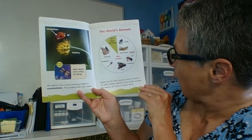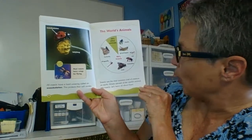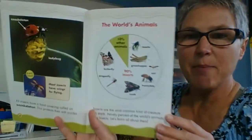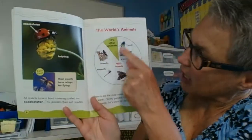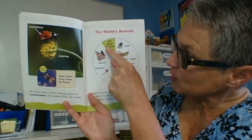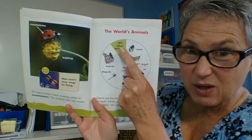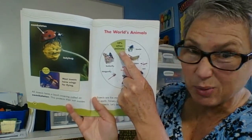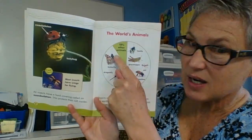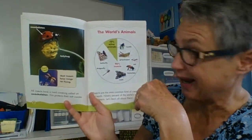Insects are the most common kind of creature on Earth. 90% of the world's animals are insects. Let's learn about them. So 90%, that's a really big piece of the pie, is insects. This little piece here is mammals, reptiles, amphibians. They're all in here, in the fish family, birds. They're all in this little green part. Insects take up all of this part. Wow, they are really the boss of the planet.